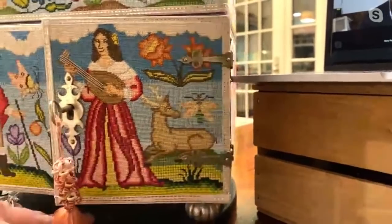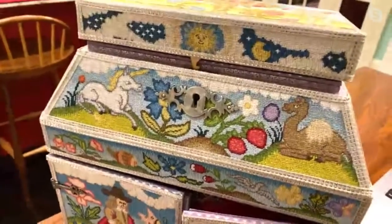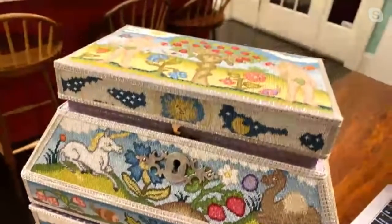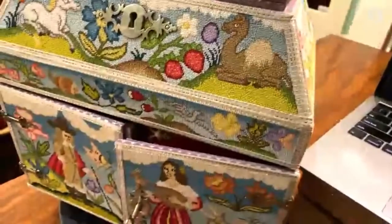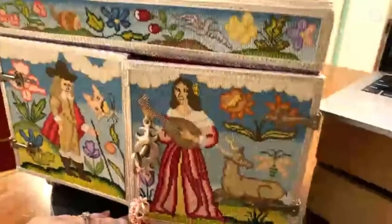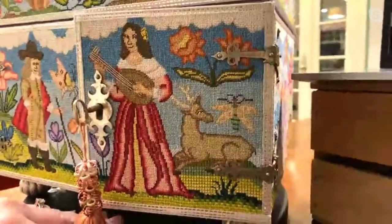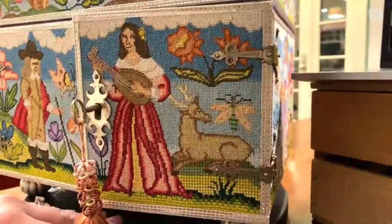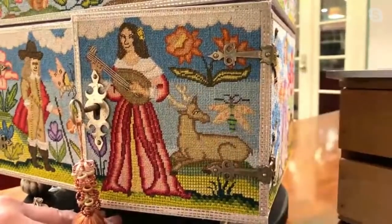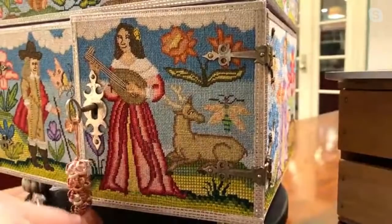So here is a box right here. This is a double casket. And you can see this one has been tent stitched. And I will turn it around so you can see. Now, most of these had either allegories or biblical stories on them from the Old Testament, and there was a narrow range of biblical stories, like you saw the prodigal son there. This one happens to be the five senses. So here you have hearing with the figure of harmony.